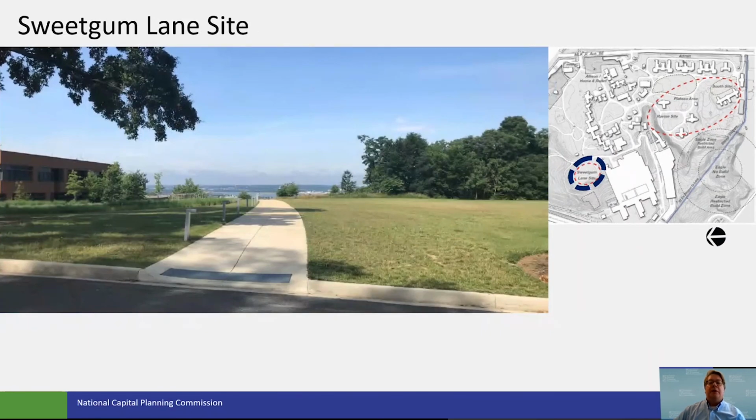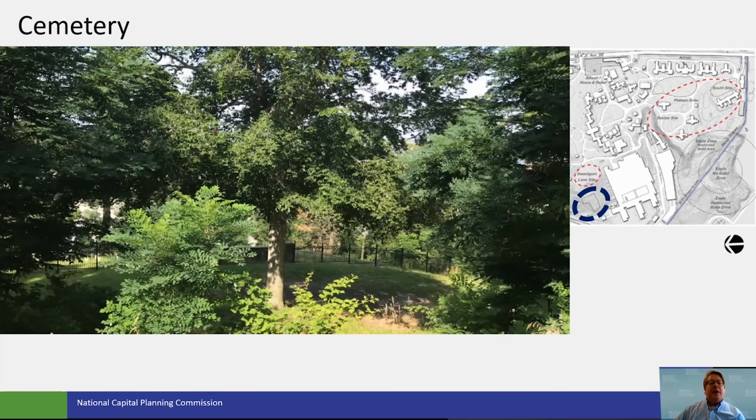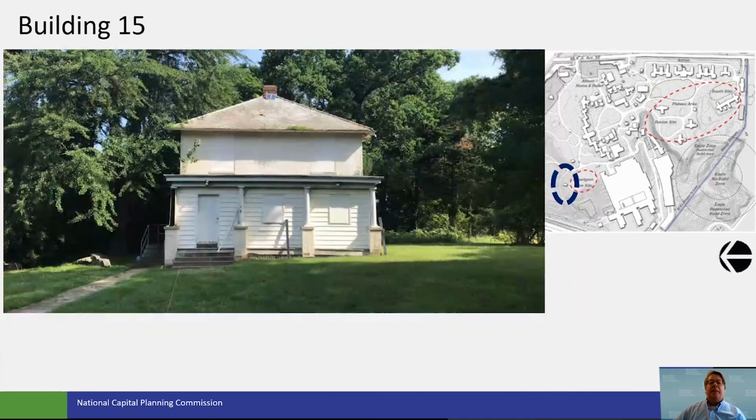Adjacent to the Coast Guard building, slightly to the north, is Sweetgum Lane and is the proposed site for DHS's new Intelligence and Analysis building. The historic cemetery is located down the hill from the Sweetgum Lane site. This is where the cemetery is located on the site plan, and now where my cursor is the proposed location for the I&A building. Adjacent to the Sweetgum Lane site, where the new I&A building is, is also Building 15, which is proposed for demolition under the amendment. This building was used as a staff residence, and several other examples of this building type will be retained on the West Campus as examples of this form.